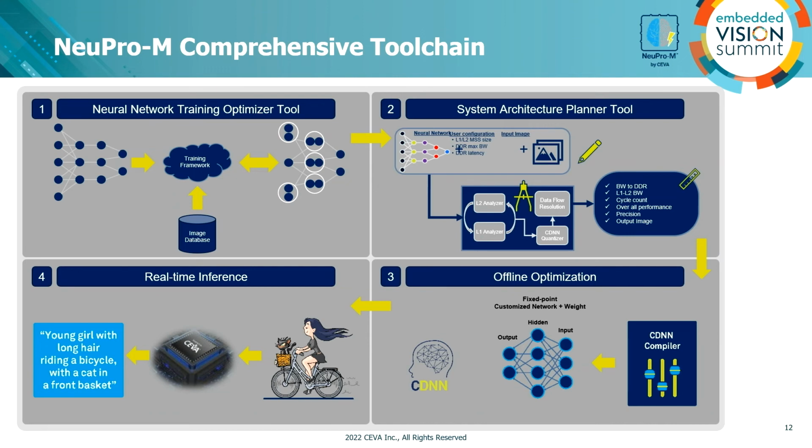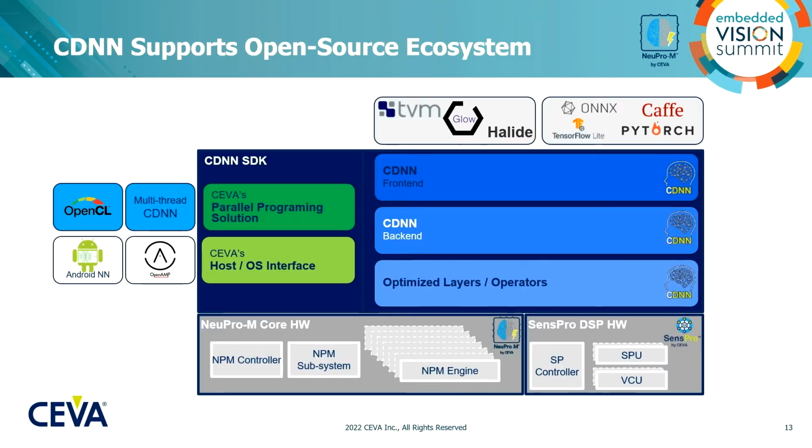The third stage will be to offline optimize the network using the CDNN toolset. It basically merges layers, optimizes for the hardware, etc. And finally, we are taking the CDNN runtime and actually running it in the hardware. All of those are very comprehensive, and we can work as a standalone solution in terms of the tool, or, as mentioned in the next slide, we can connect the CDNN to the open source ecosystem, which is also very important and critical in the market today.